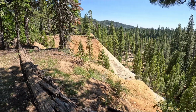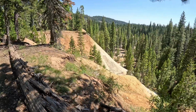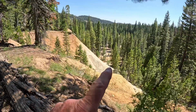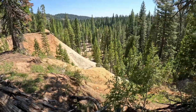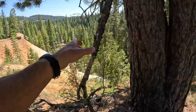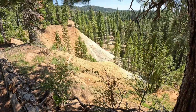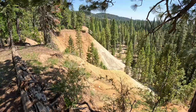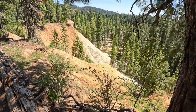This is the result of the hydraulic mining they did back in the day when they were mining here. They used water to wash away the hillsides and get to the gold, which left piles of rocks and stuff like down in there. Anyway, that's the amount of damage that hydraulic mining does. Washes away hillsides, and that's why they outlawed it.